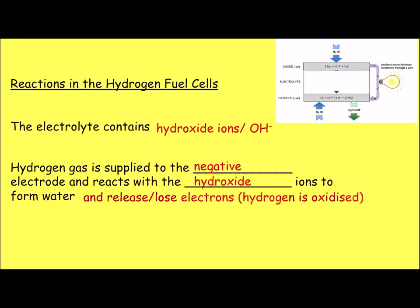And we can represent this in an equation. It will be a good idea, if possible, if you can learn this equation. We're going to have hydrogen reacting with the hydroxide ions. It's going to make water, and it's going to then release electrons. So this is one of the half equations that happens in the hydrogen fuel cell. You should try and learn this equation. Hydrogen reacting with the hydroxide ions to make water and release electrons.